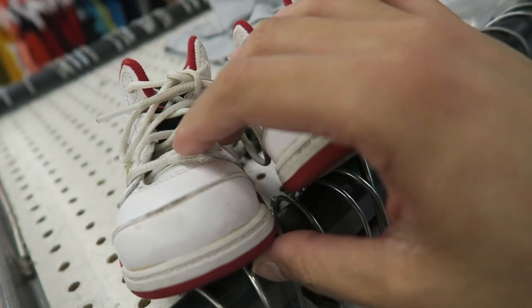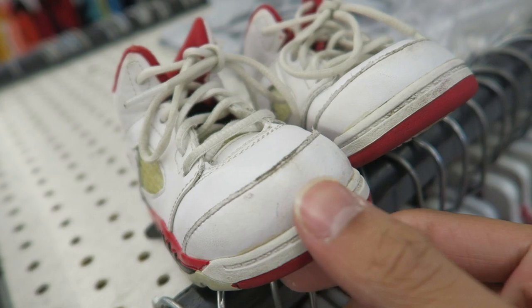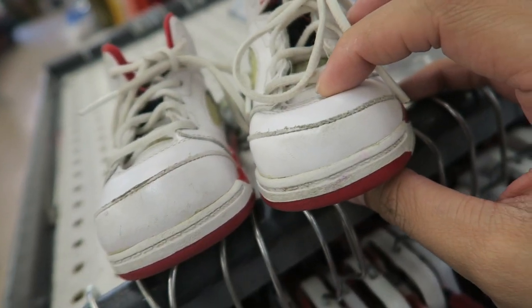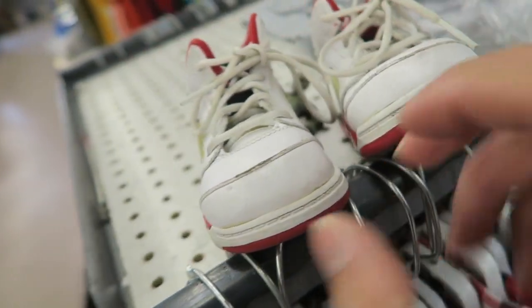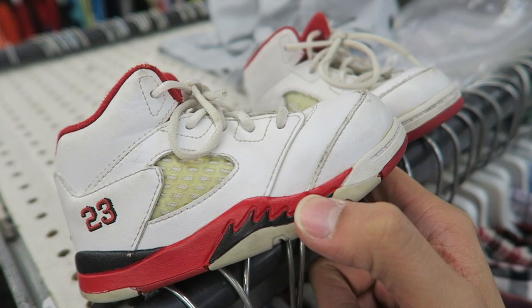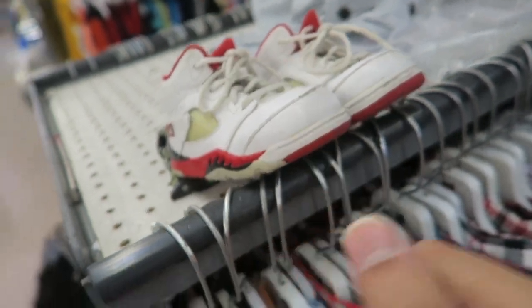I'm actually gonna pass on these because they look a little weird. You can see the toe box just looks extra big. And then this one doesn't look as big. These might be fake. Look how fat that looks. Might have to pass on these.